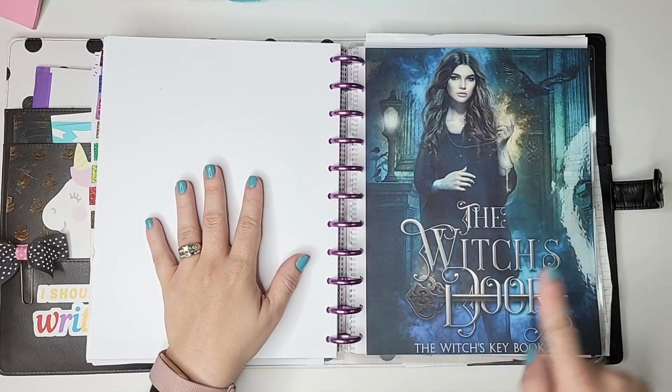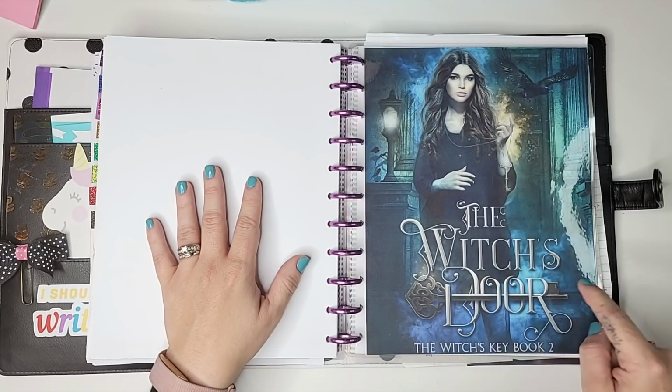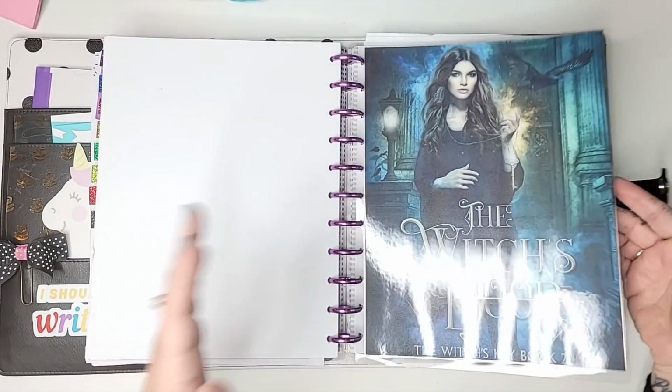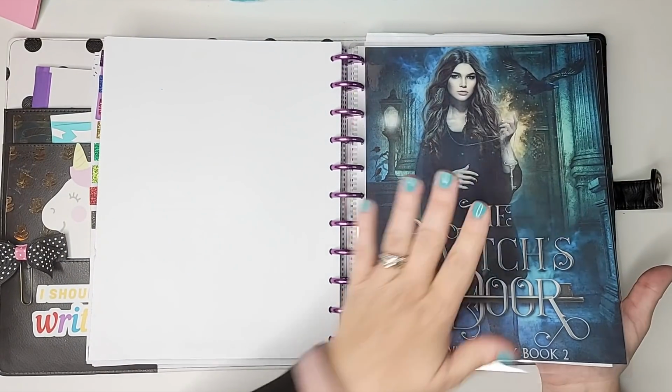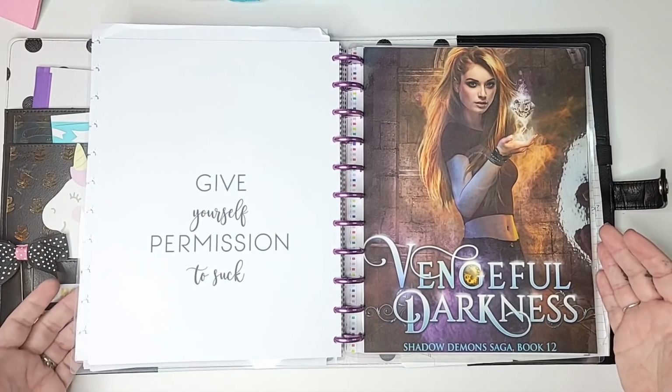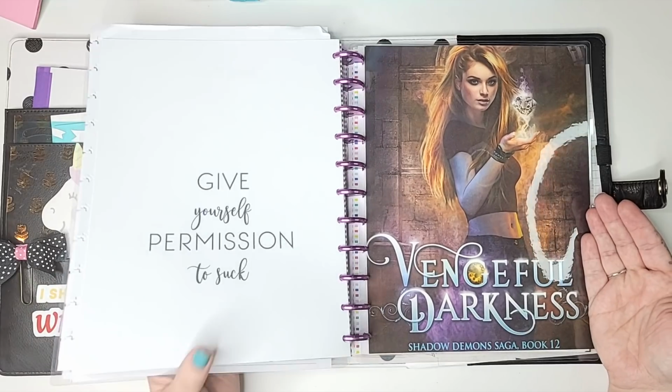I'm also working on a book called The Witch's Door that I'll be reading live here on YouTube on my Sarra Cannon channel. And that one also has started notes. I'm not going to show you that one because that one would definitely be spoilers. But I have basically three full novels worth of notes in here.